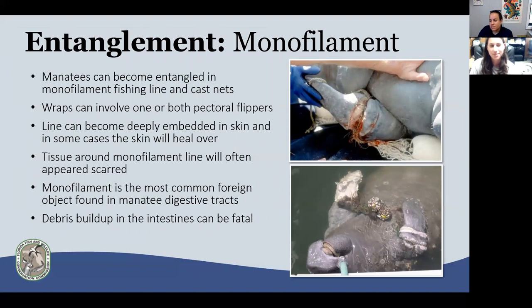We also have manatees that get entangled in monofilament fishing line. So this is that clear, thick fishing line that you'll see, and they'll often get themselves wrapped up in that or in cast nets. Sometimes they'll get wrapped around one or both of the flippers, and they can wrap multiple times. And you can see just how embedded it gets into the skin as well, really cutting through that tissue. And sometimes it can go all the way to the bone or through the bone as well. So it can get very, very deep. And usually you'll see a lot of scarring around the site of the entanglement or of a previous entanglement. And that's just scar tissue that's built up in that area.